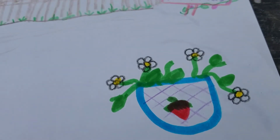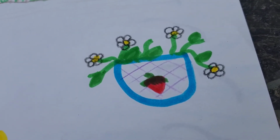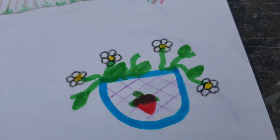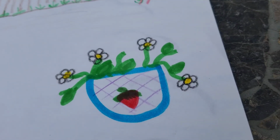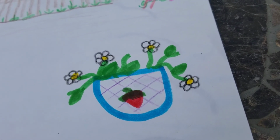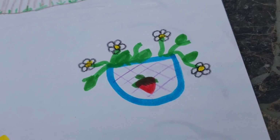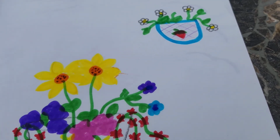Also, we have been growing strawberries at my house. Our baskets of strawberries have been getting the little white flowers with the little yellow centers. That means that the fruit is coming next. If you see the flowers first, that means your fruit is going to start growing next. We're going to have some delicious strawberries here really soon.